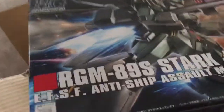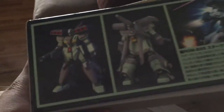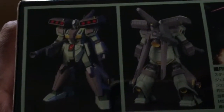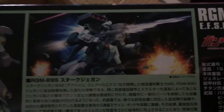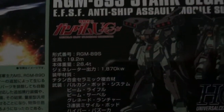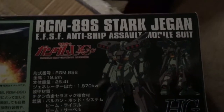Now this thing first appeared in the very first episode of Gundam Unicorn, and then once again on episode 2 with a slightly different design. But looking around the box here, you can see that we have some nice little pictures of it, front and back shot. A little Photoshop of it firing off its missiles. And then we have some of its stats here that I couldn't quite read because it's in Japanese, but it's about 28.4, what is that?